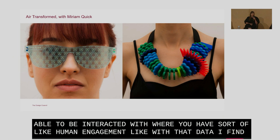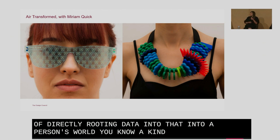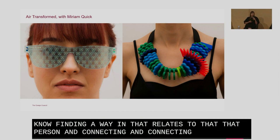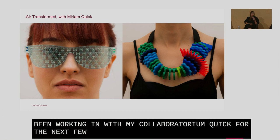I find it really interesting, this idea of directly rooting data into a person's world, finding a way in that relates to that person and connecting with them in that capacity. So I'll just share a space I've been working in with my collaborator Miriam Quick for the next few slides, a data journalist, where we started.